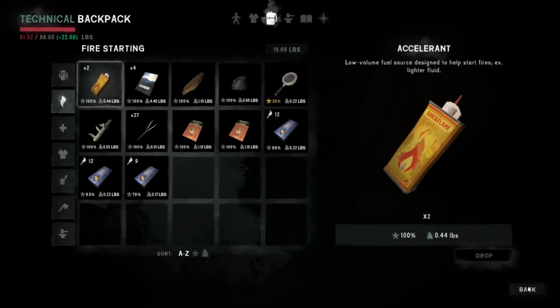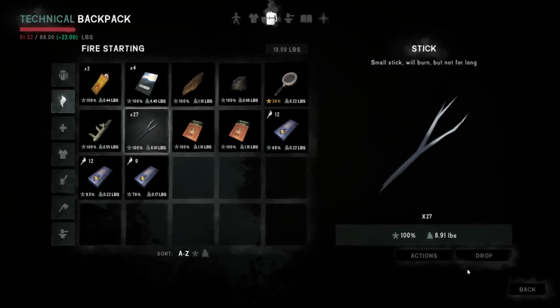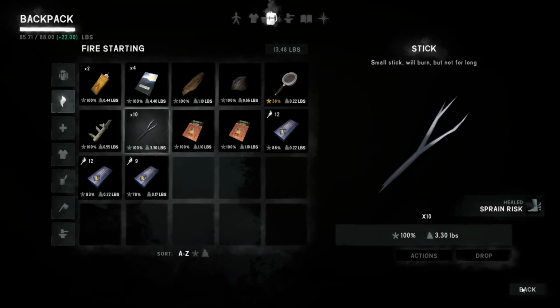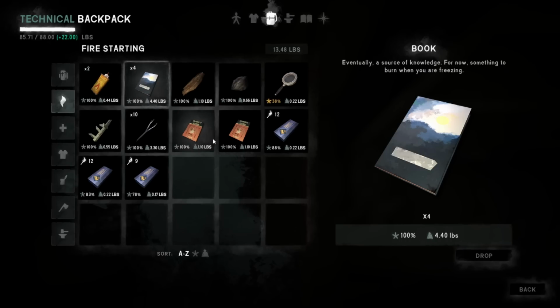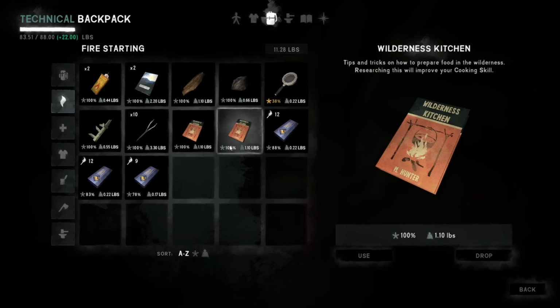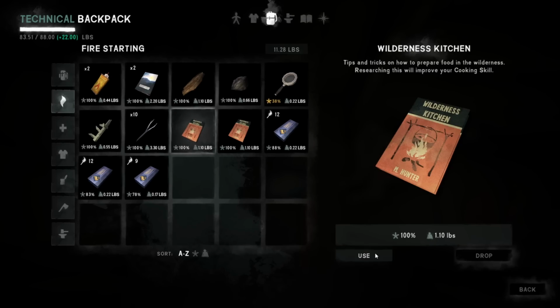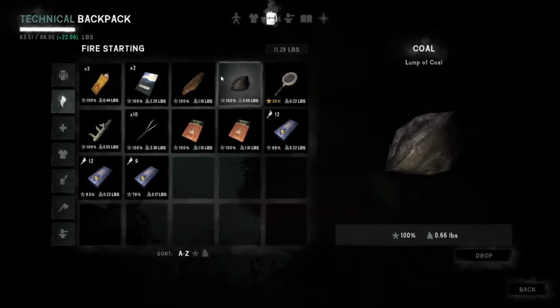It's not weighing us down too much. I think I am going to drop some of the sticks here. I'm going to drop 17 of them, leave us with 10. That's a good number. Could also leave us with 2 books here as well. I know I said I want to take the books with us, but having 2 books plus these 2 Wilderness Kitchen books that we will read at some point, that's a good amount of books, I think. And the 1 piece of coal.